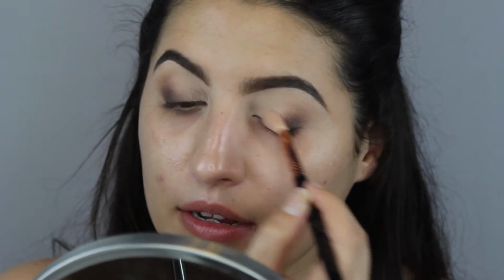Okay, now that we have that outer part, the smoky situation going on, I'm just gonna go blending in very softly, just toward the smokiness, just like this, to make sure that part is all blended in and it's not too harsh. I'm not gonna blend it back and forth, I'm just going to keep going in that direction.